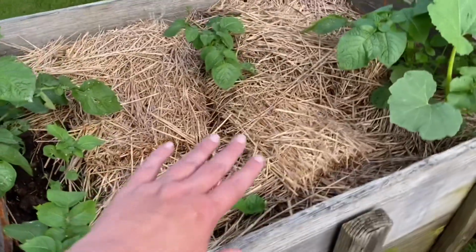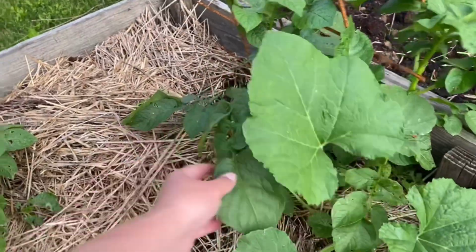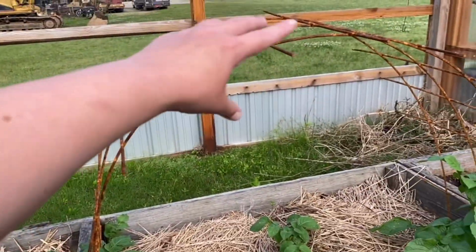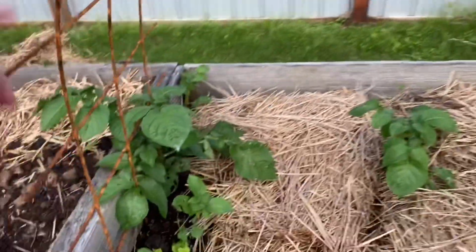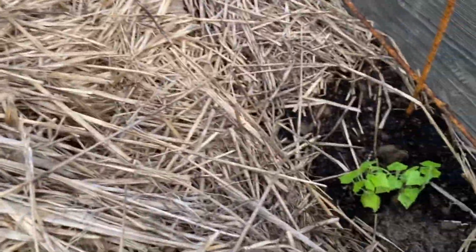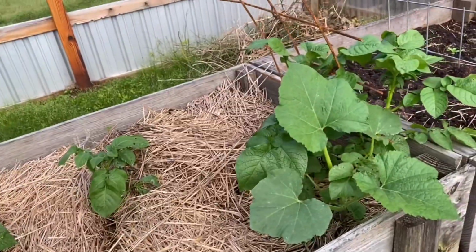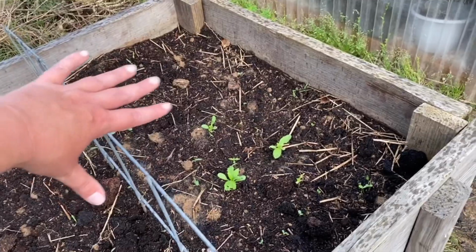Over here, this is our potato bed from last year. These are volunteer potatoes that come up, so I really didn't want to disturb them. This is just a piece we had cut off from the in-ground garden over there. I had extra, so I put this on here, and I have got some gherkins, or the Mexican sour cucumbers, and I'm gonna let those grow up on each side of that, and just let these potatoes do their thing. I don't have anything planted here yet. Got some zinnias coming up.